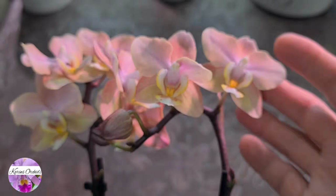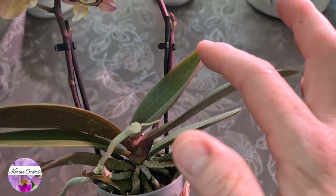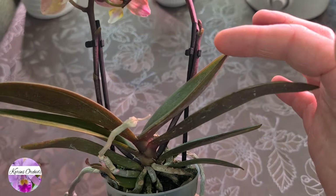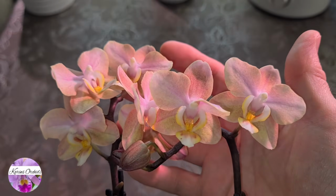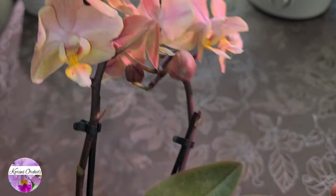So I found this one for a quarter of the price. As a tinier plant, a little bit tinier, but still in flower, with this lovely scent as well.